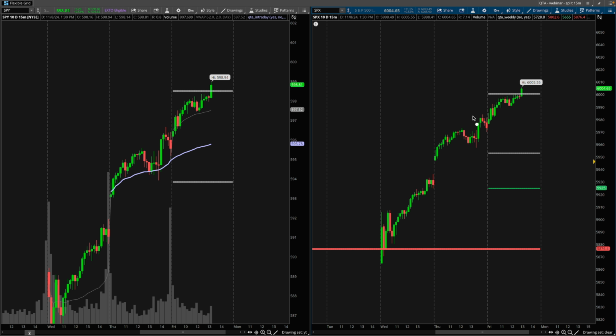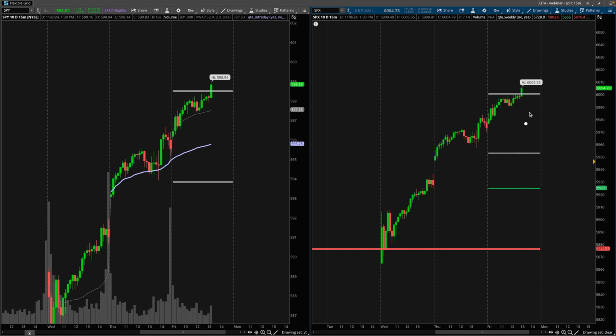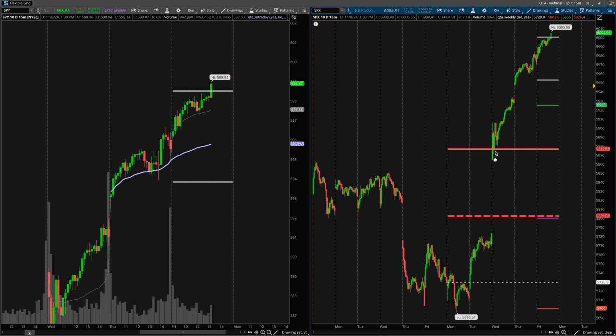I like broken wing butterflies because they are extremely flexible. They are an advanced trading strategy, but once you get used to them, you realize they're not that difficult. I'm essentially targeting 6020 because I just added an extra 5 points to give it a little bit of buffer in case the market was to go way past what I was expecting. But there wasn't enough reason to think that we would go up to 600 and then blow past it when there was only 1 day left in the week, and there wasn't really a major catalyst on the schedule for today, as well as understanding the market was already well overextended for the week.